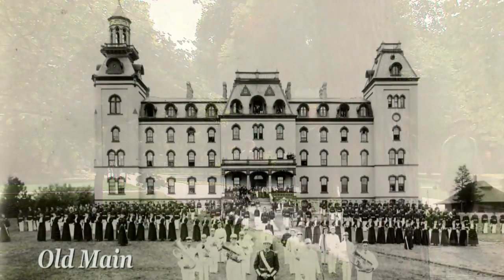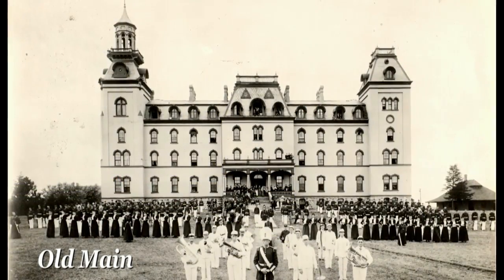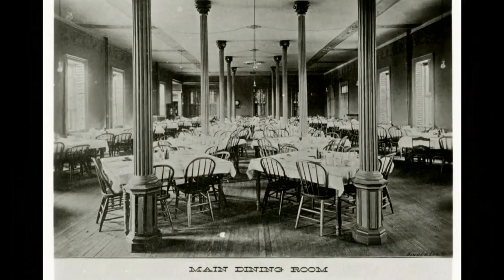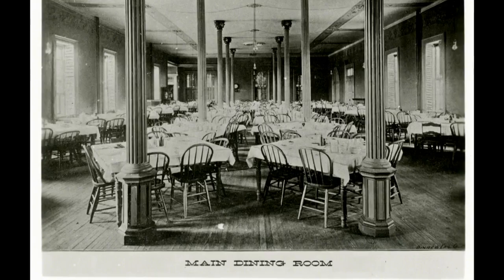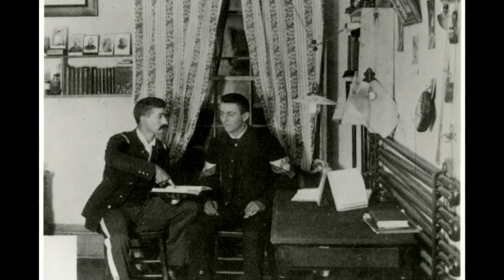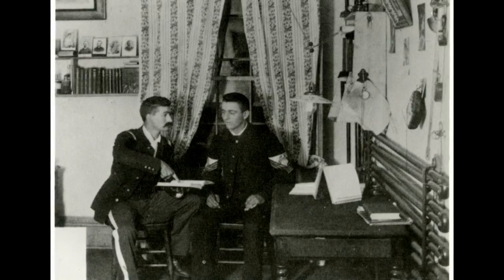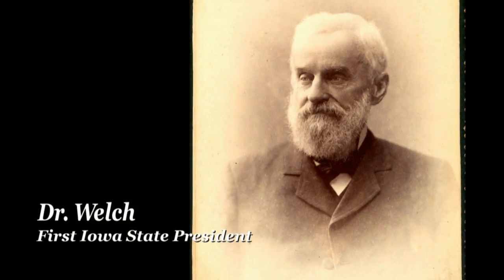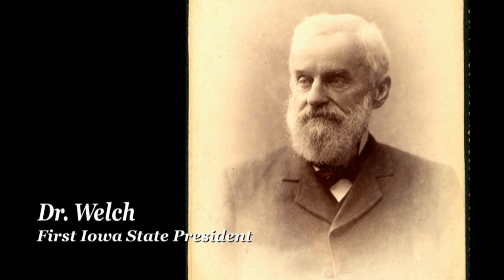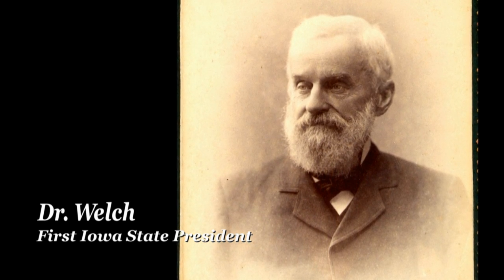The first residence hall at Iowa State was Old Main, which housed not only the first 160 on-campus residents, but it also held the entire college. Students brought their own bed ticks, and clean straw was piled outside to change out their beds. In Dr. Welch's first report to the Board of Trustees, one of his recommendations was to build cottages to house the students.